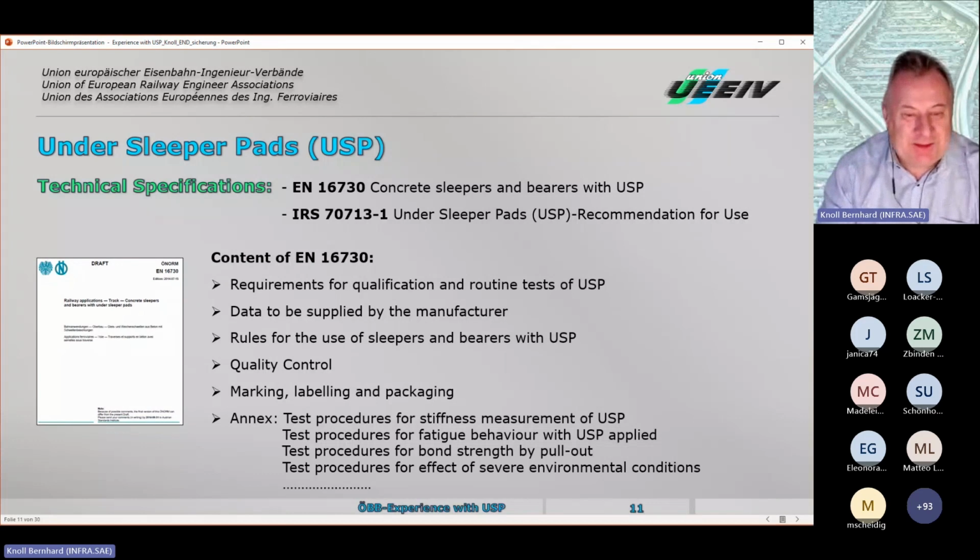In the annexes for the experts, you will find all the test procedures which need to be performed, from stiffness measurements and fatigue behavior tests to bond strength, pull-out tests, and even the effects of environmental conditions. There are test procedures described. So I think it is a good Euronorm, which is then additionally interpreted with a recommendation for use by the infrastructure managers in this special IRS 7713-1.